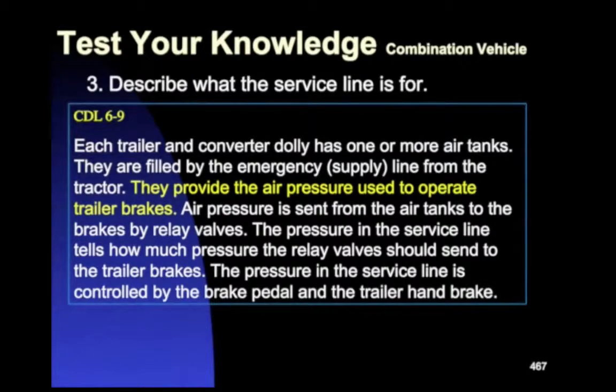Each trailer and converter dolly has one or more air tanks. They are filled by the emergency supply line from the tractor. They provide the air pressure used to operate trailer brakes. Air pressure is sent from the air tanks to the brakes by relay valves. The pressure in the service line tells how much pressure the relay valves should send to the trailer brakes. The pressure in the service line is controlled by the brake pedal and the trailer hand brake.